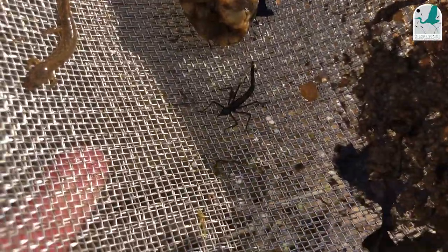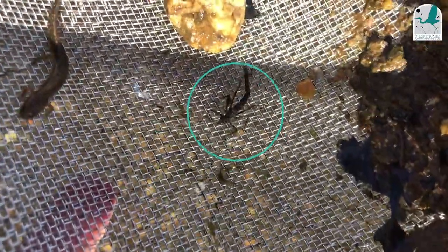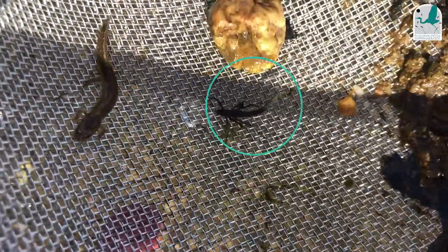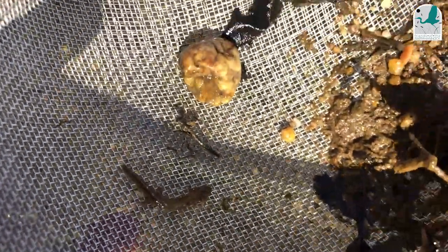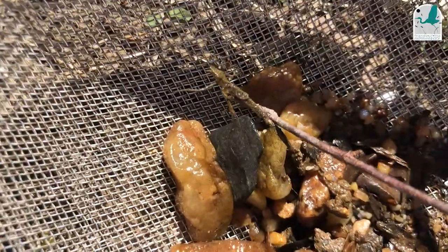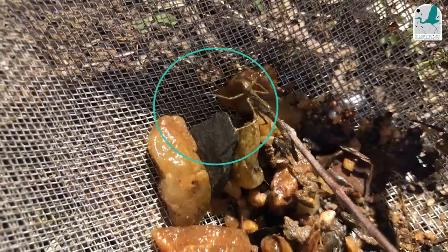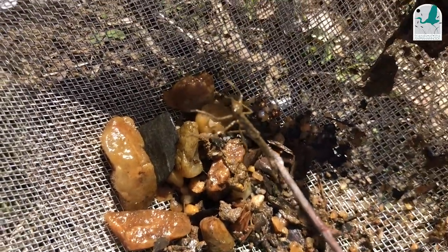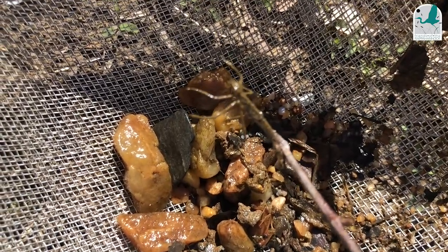So we found this bug here that we find a lot, but I will need to ID it. This one that looks like a stick bug over here. And then we have a kind of salamander that I do not usually get in the Rappahannock River. So far, we're finding salamanders, these same bugs that look like stick bugs, which I'll identify later, and a lot of different kinds of scuds in Austin Run and the ditch leading to Austin Run.